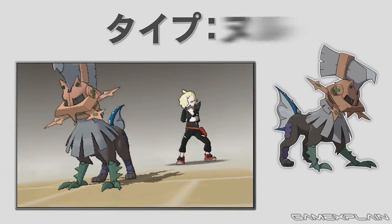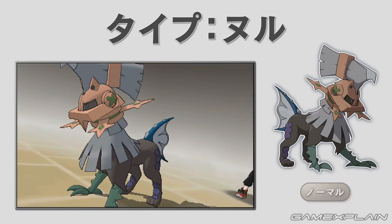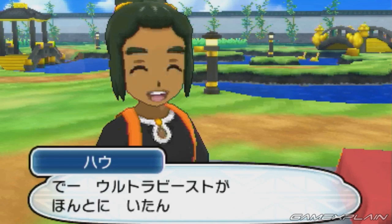For now, the Ultra Beasts have to remain a mystery, but we're not sure if they're necessarily bad. At one point in the overview trailer, Hala mentions the Ultra Beast with a smile on his face. Could the goal be to protect them from whatever kind of force is trying to catch the Ultra Beasts as they lash out at everything around them?